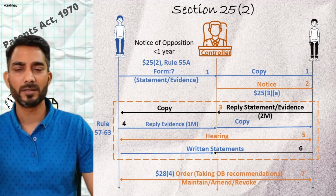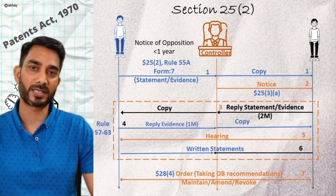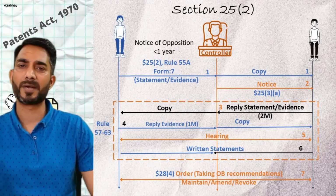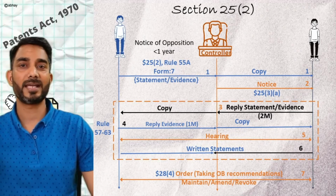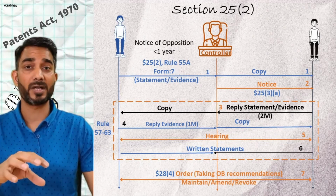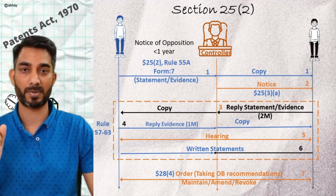What could that judgment be? The notice of opposition can be accepted or rejected. Accordingly, the patent could be revoked, amended, or maintained based on the recommendations of the opposition board and arguments made by the parties. Now, in case when a patent is revoked, it's revoked for good. However, if the patent is amended, then the amended patent would be in force with whatever amendments with regards to the claims that have been done by the patentee.